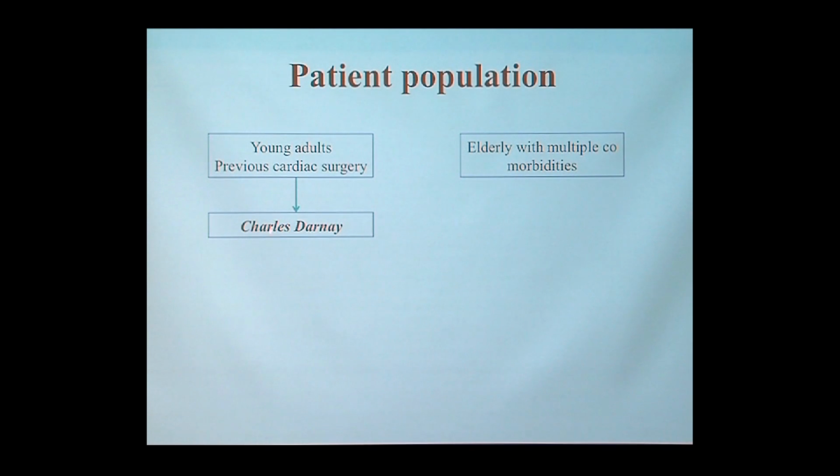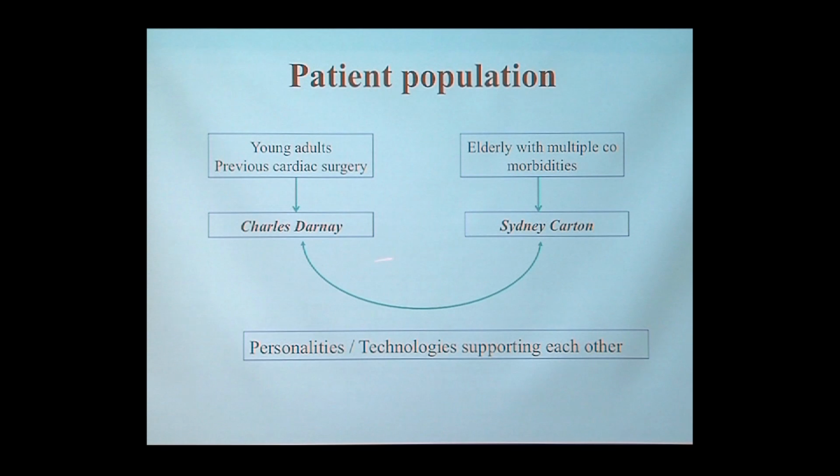And so, going back to A Tale of Two Cities, I don't know how many of you read it, but this is a bit like the Charles Darnay population. Charles Darnay was a dashing young guy. He was the in thing in that novel. And this is a bit like the Sidney Carton, who was a wise old man. He was a fading star, and he was kind of the done guy. And as you all know, Sidney Carton eventually saves Charles Darnay's life in the novel.